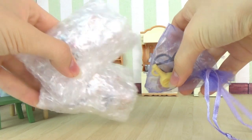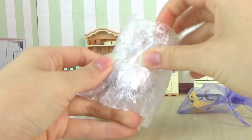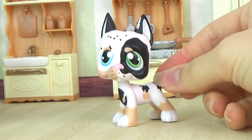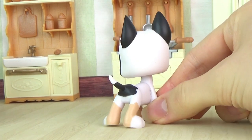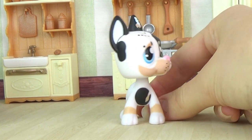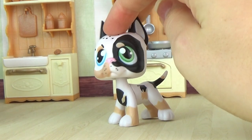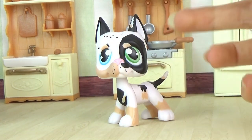Here is everything I've got, some accessories here, and here are the two Littlest Pet Shops. Let's open up this one first. Ta-da! This is a totally original design, which I believe the seller was calling the Cow Great Dane for its splotches. This is a really unusual design. I don't think Hasbro ever did anything quite like this, with little freckles and splotches and little kind of eyebrow markings, as I call them.